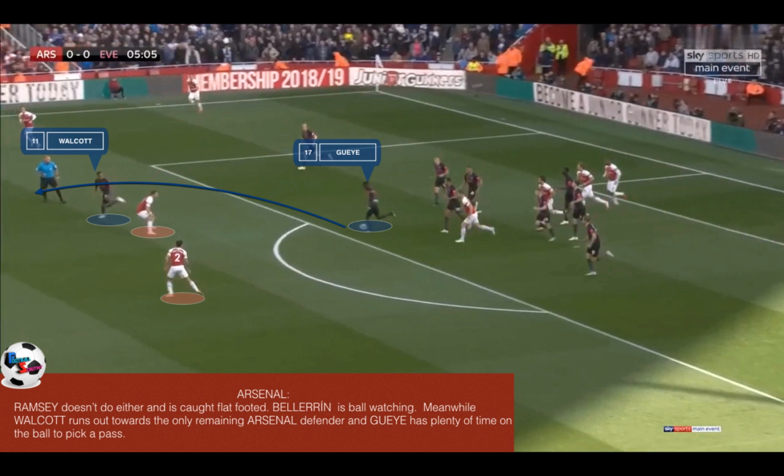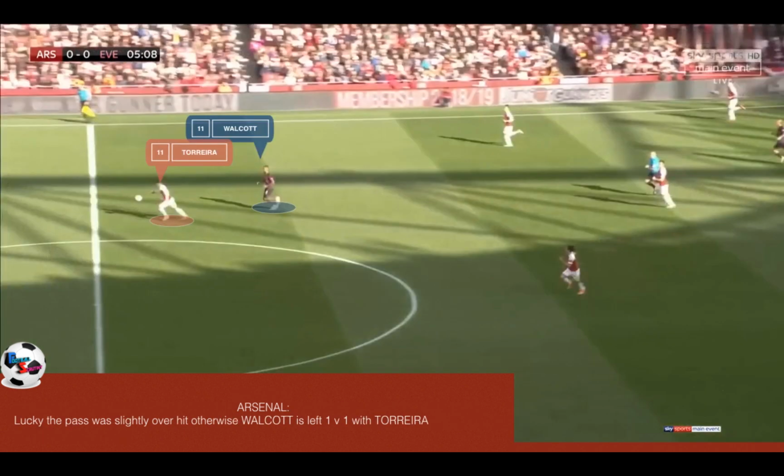Bellerin is ball watching. Meanwhile, Walcott runs through and would be one-on-one with the fast defender if Guille, who's got plenty of time on the ball, was able to pick out a good pass. Arsenal get lucky as the ball was slightly overhit and Walcott, who was almost left one-on-one with Torreira, is unable to make the most of this situation.